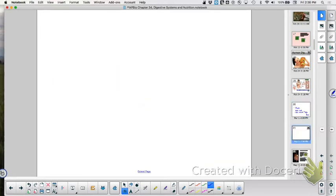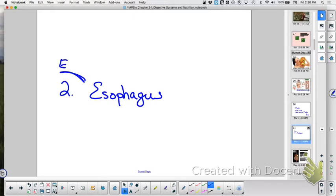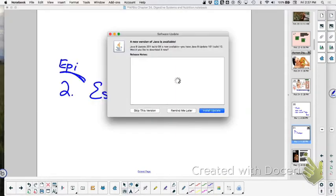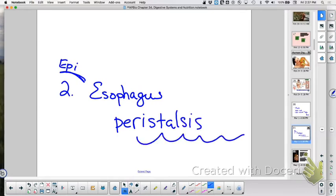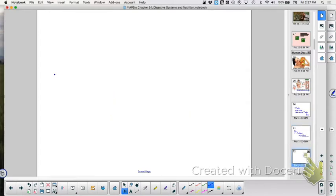What's number two? The esophagus. How do we make sure food goes down the esophagus and not our trachea? Yeah, the epiglottis covers the glottis of the trachea, right? And then when we think about the esophagus, how do we move food through it? Is it gravity? Oh, it's the muscles. What's that called? It starts with a P. Peristalsis. Those are the wave-like contractions of your esophagus. Now, where do we go next? The stomach.